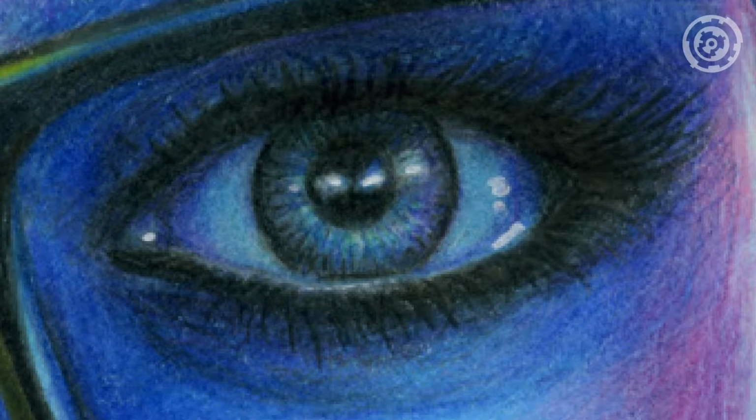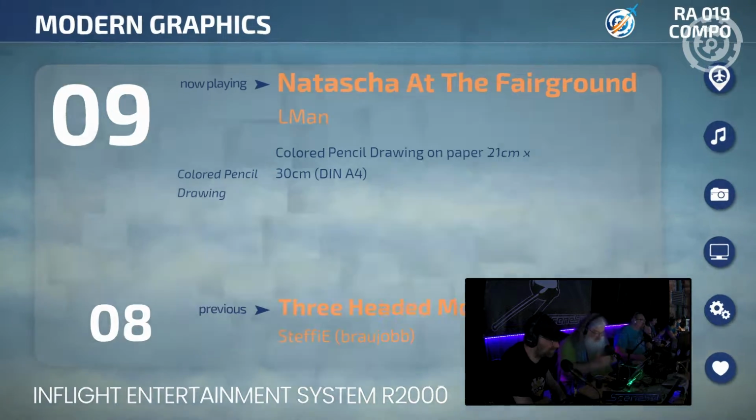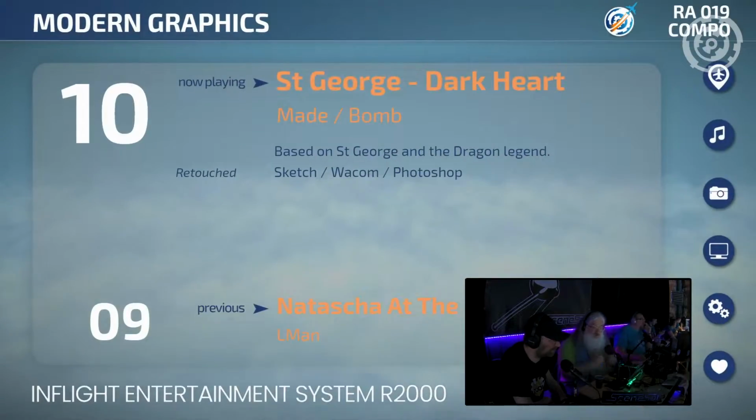Going for the eyes there again. Well, eyes are so telling in a picture. They are the hard point to draw. They are the focal point of most pictures, aren't they? Yes. Yes, colour pencil drawing. Those people who were saying, how do I get started in the demos? Drawing is a great way.